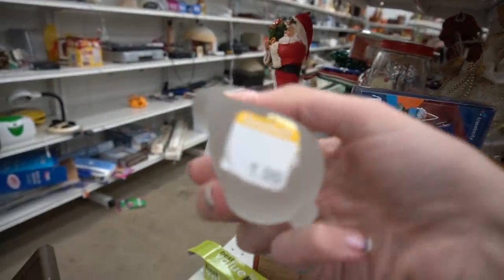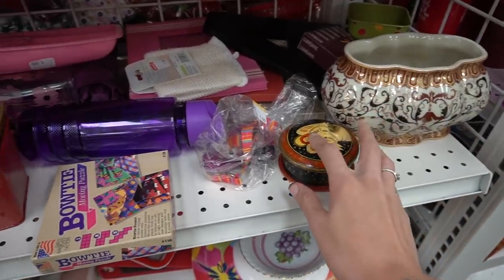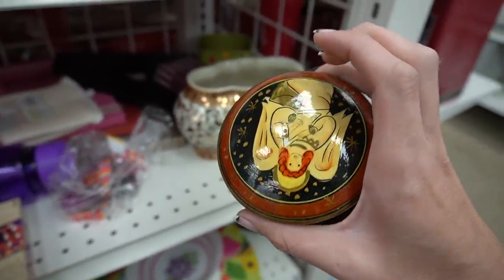This was an art glass bunny. It said made in Taiwan on the bottom. Here we've got a lacquered box. It has an angel. It's a nice Christmas lacquered box.